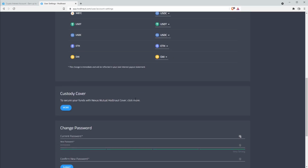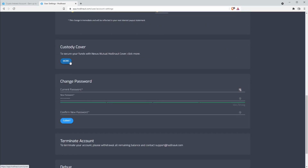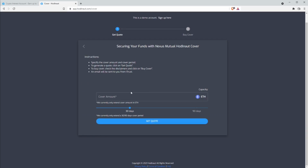Finally, if you are interested in custody cover, they've signed up here with Nexus Mutual. Now, Nexus Mutual is not part of Hodlnaut. They offer cover for lots of these different platforms, but if you click here, you can put how much cover you want. So if you want 10 Ethereum's worth of cover, how many days you want it for, and then you can get a quote. And this basically covers you for various eventualities.